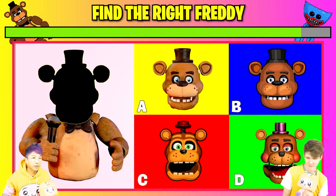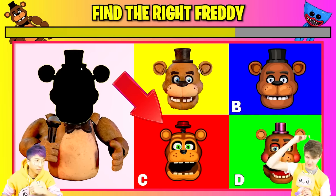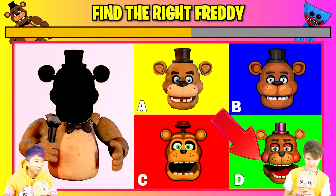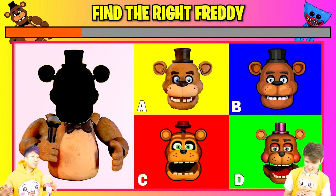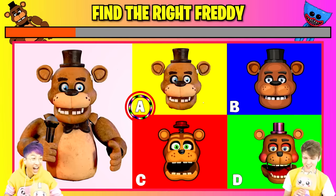Now, guys, we messed up the first one. We're not gonna mess up again. Okay, so I don't think it's C because if you look at the hat, there's no spring on the one on the left. Yeah, I don't think it's D either because there's a gap here in its mouth. I think it's A. I'm pretty sure it's A. It could also be B, dude. It's so similar. I think it's B? I think it's A. I'm gonna say A. Adam's gonna say B. Let's see what happens, guys. It was A! Wow! Cool.